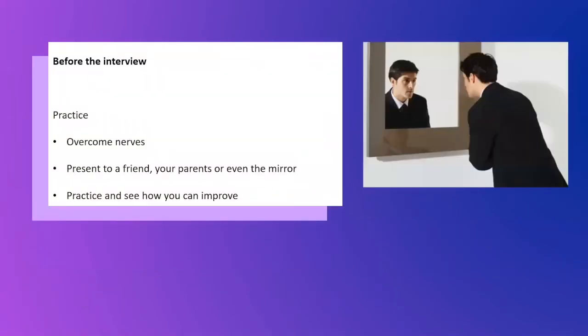Practice. It goes without saying, practice makes perfect. The last thing you want to have is a nervous breakdown in the interview. However, this can be trained and overcome by just practicing over and over. Also, practicing and seeing how you present is very important. You should practice your interview with either a friend, your parents, or even a mirror. Record yourself and see how you can improve every single time.